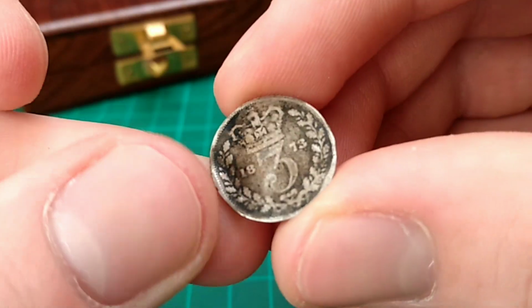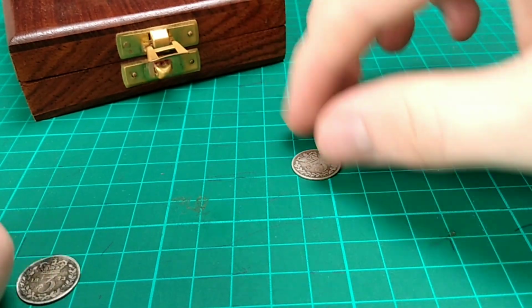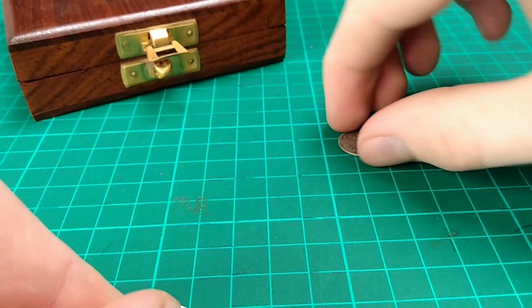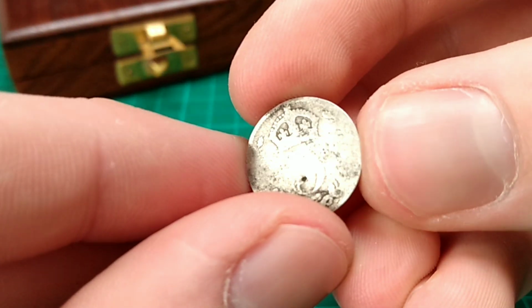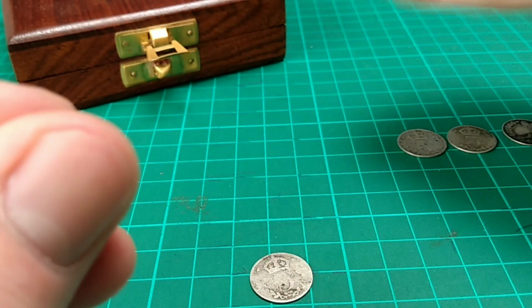Let's begin. So firstly, we have an 1873, lovely coin, young Victoria. Then flying through the dates, we have 1884, nice condition, that one there. These are all sterling, by the way. This one is 1884 again, it looks a bit worn, maybe 1882. I'll have a closer look.